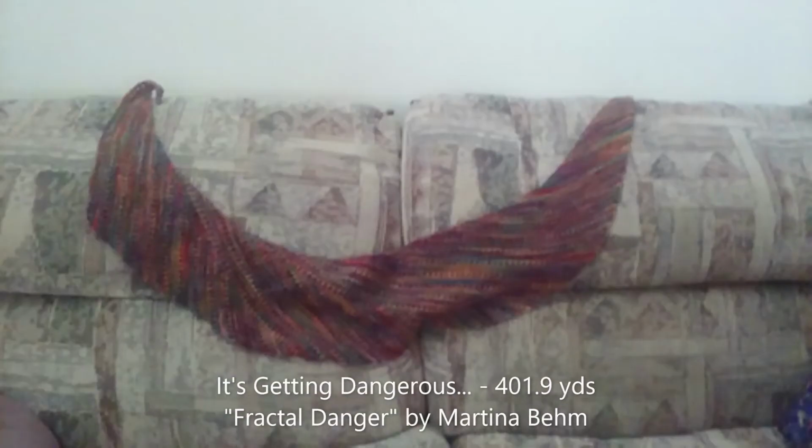The next shawl that I did manage to finish was what I called It's Getting Dangerous. And this got me a total of 401.9 yards, so just under a skein of that yarn. The yarn I used on this one was Knit Picks Muse hand painted sock in the Elation colorway on a size US 5, which is a 3.75 millimeter needle. And the pattern on this one was the Fractal Danger by Martina Bem.